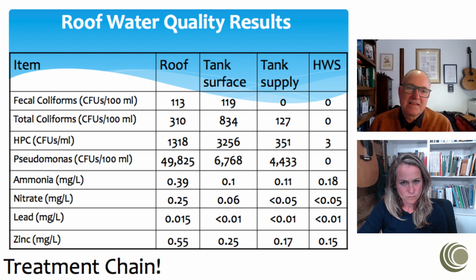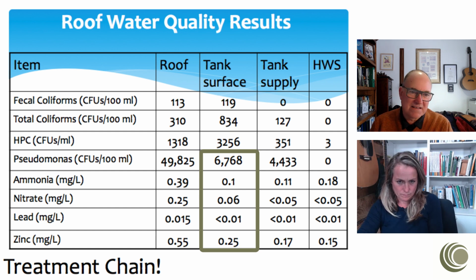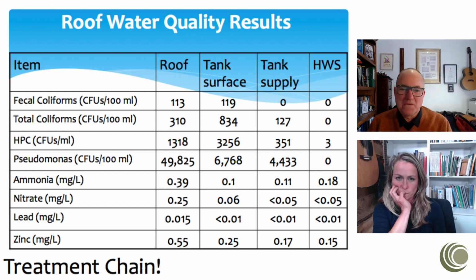Then we look at the tank water surface. So it's the very top layer of water stored in the rainwater storage, and you can see that, as you would expect if you think about it, there's an increase in the bacteria, but there's decreases in the chemical and other physical parameters. So what's happening here is leaves and soil falling into the tank during rain is increasing the presence of bacteria in the tank, because as you'll find out later on, hardly any of it comes from fecal contamination. It just comes from soil sources, and it's not all harmful.